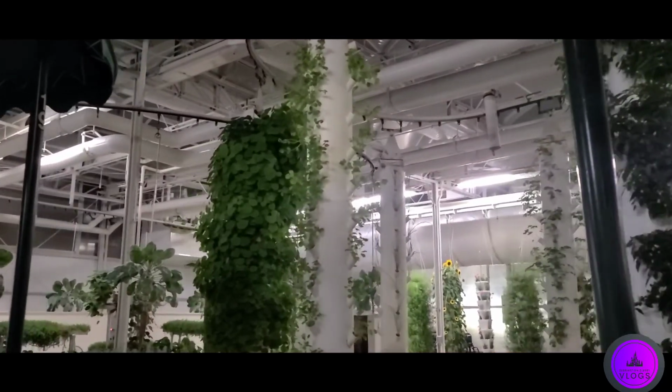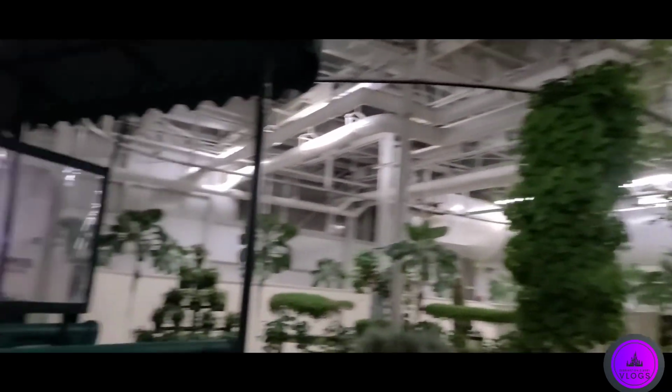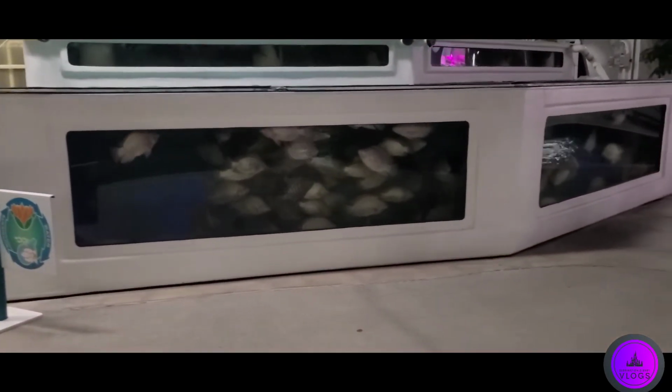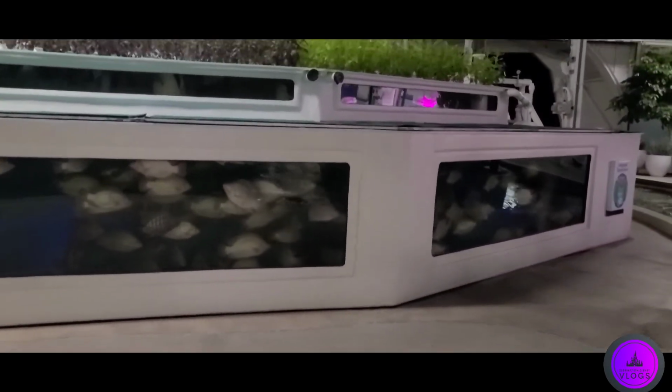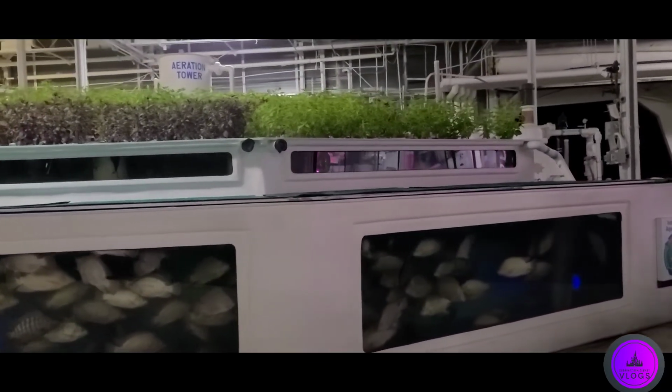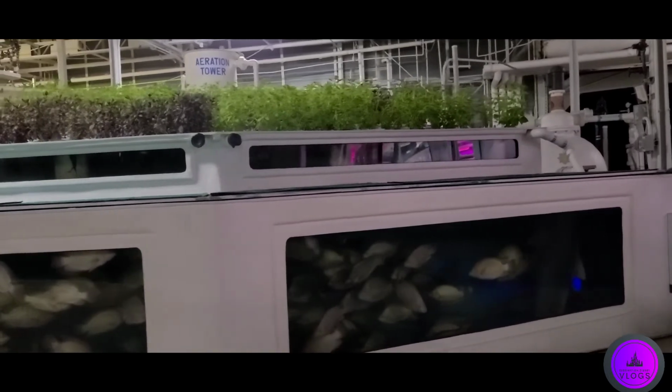The aquaponic system on your left combines hydroponics with aquaculture. The fish provide a natural source of fertilizer for the plants, and the plants help keep the water clean for the fish. It's another great way to produce more while using less.